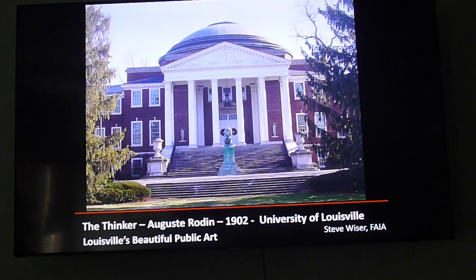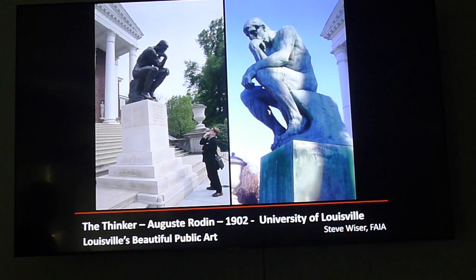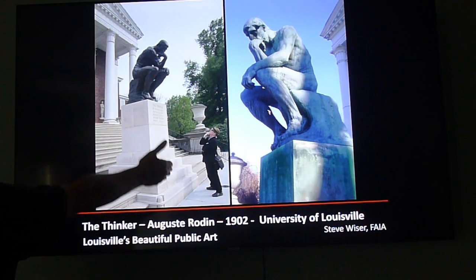At the University of Louisville, we have perhaps one of the world's most noted sculpture pieces. It's the Auguste Rodin Thinker statue. There it is. It's by Auguste Rodin of Paris, France, a famous sculptor, who, by the way, Enid Yandel studied with in the late 1800s. This person here is actually thinking about the Thinker statue there.